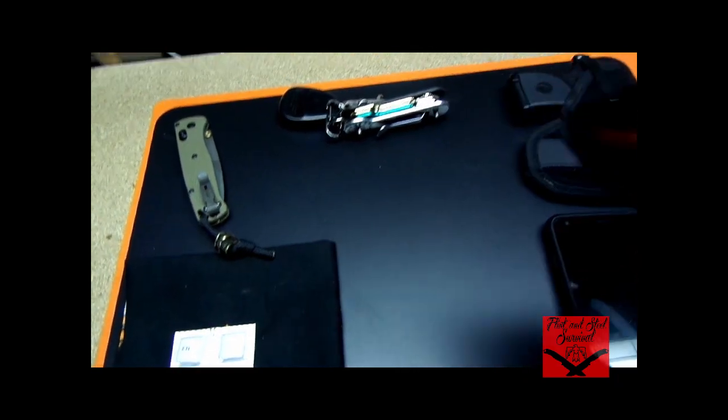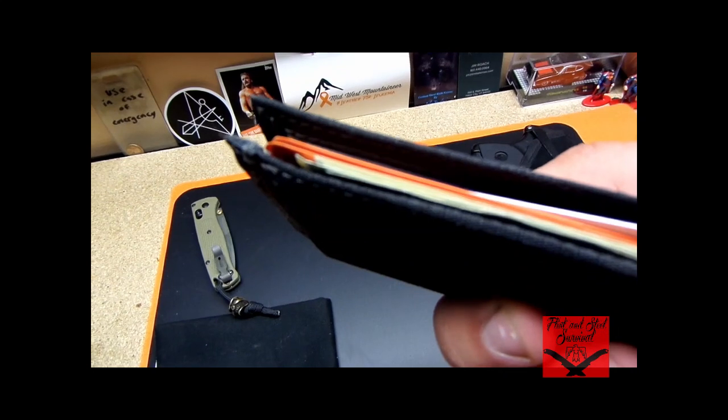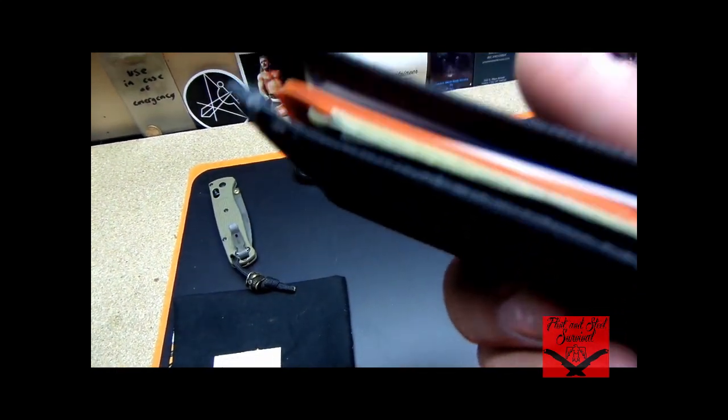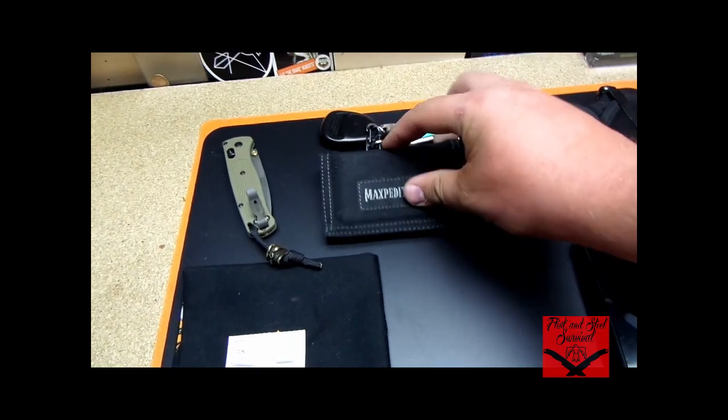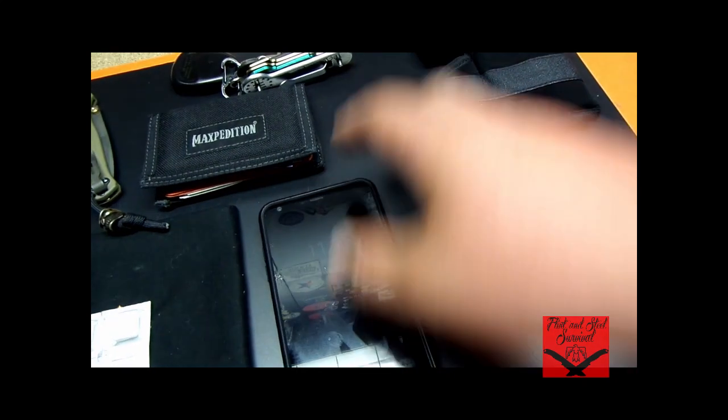Next is my Maxpedition wallet. Credit cards in the back, all the stuff inside, cash, fishing license, business cards, IDs, gift cards, all that stuff sits in that wallet. We've gone over all that. Keys.